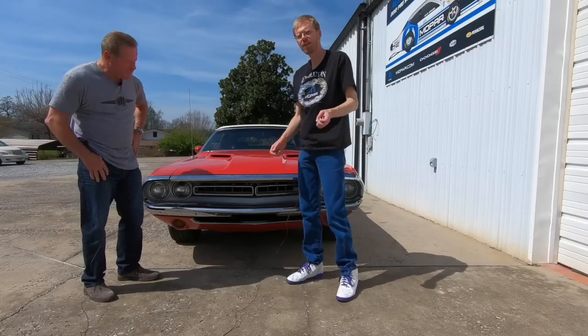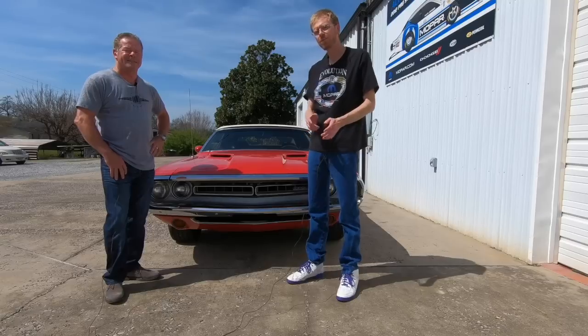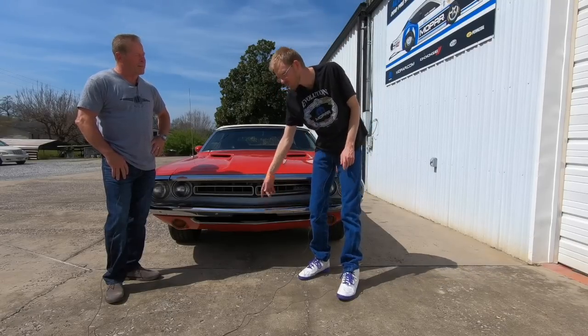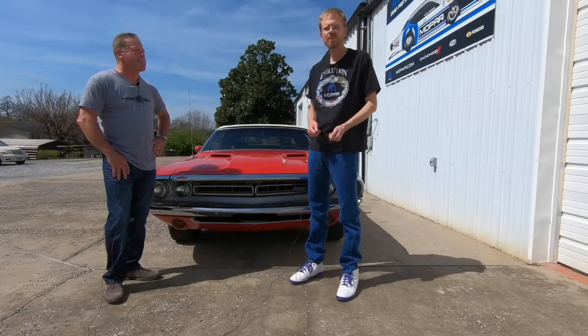And if you're saying to yourself, hey, that looks familiar, that's because Dodge actually used this styling for the '15 and newer Dodge Challengers. So that's where they got the two-grill idea from. The '14 and older Challengers, well, those came from a '70 Challenger.